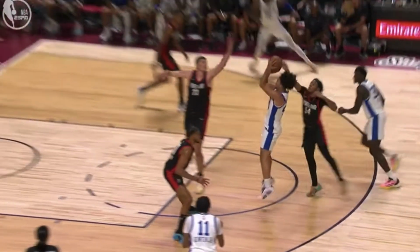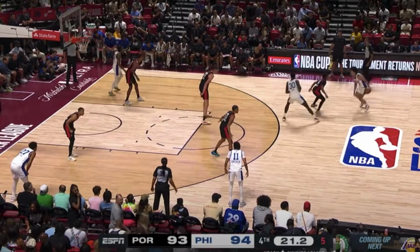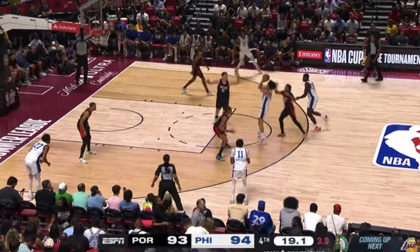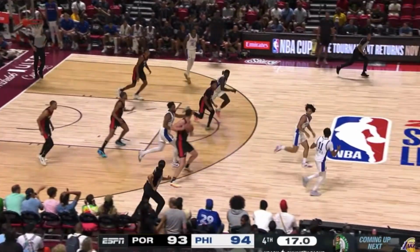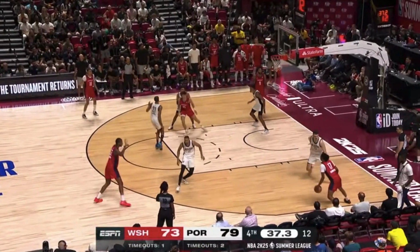And so he doesn't even have to really worry about fouling guys because he can give guys so much ground because of his length. I mean, there's no way. There's no way that he should be able to block this jumper. And he finds a way to do it. Finds out the hard way too. Bub's one of the better on-ball shot creators in this class.